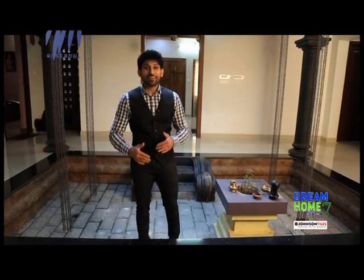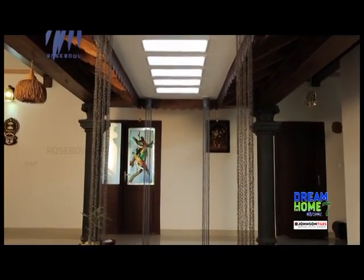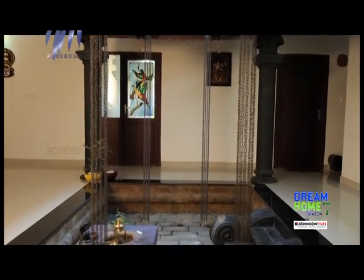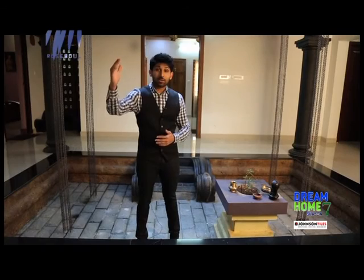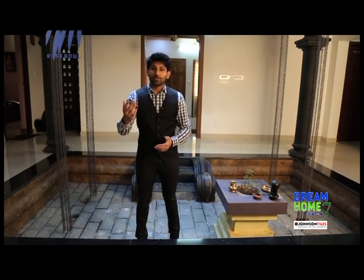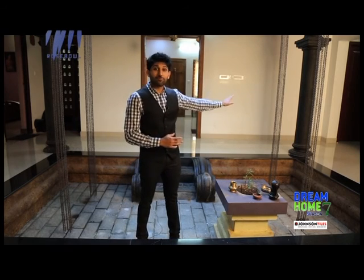Now I'm standing here in the Nalikette. Now right above me is this beautiful pergola, but this courtyard space is actually used for other purposes. The rainwater that comes in is actually saved and it goes out to an external well which can be used and reused later on. Now to my left we have the first bedroom.